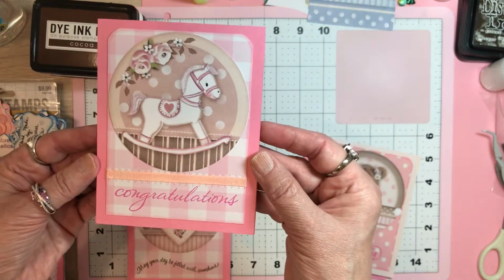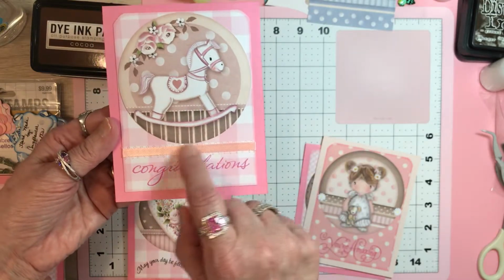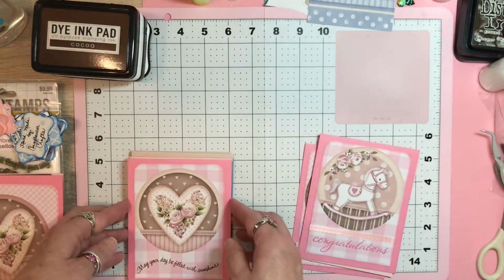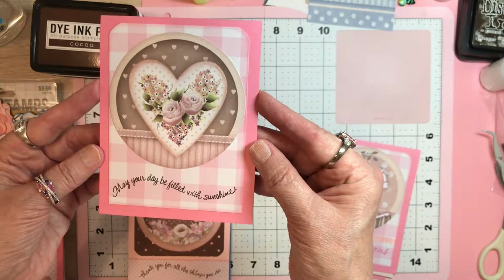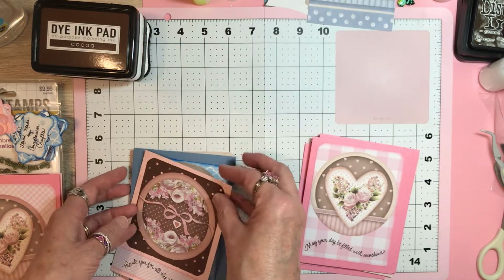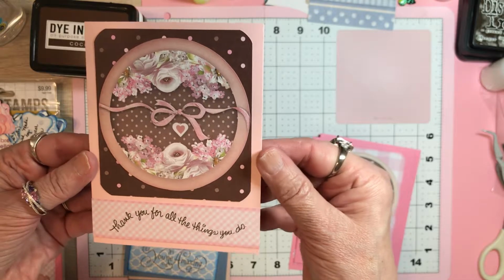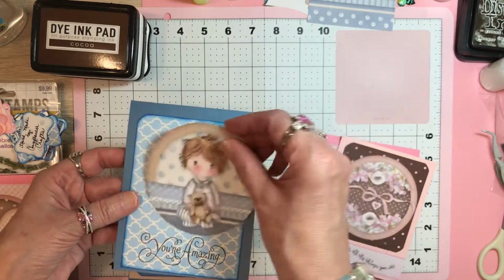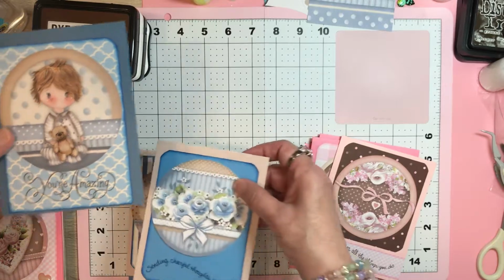We have congratulations, and this one has a ribbon that I got. It's, I think, a Freight ribbon from Walmart. This one, may your day be filled with sunshine. This one, thank you for all the things you do. And, oh, the blue ones, they're not glued yet. And this one, you're amazing.